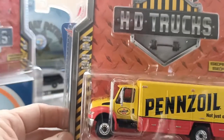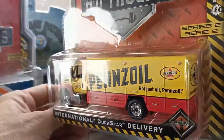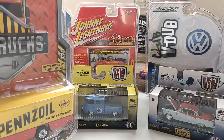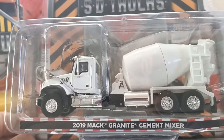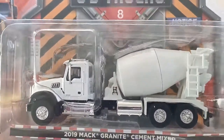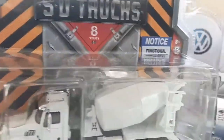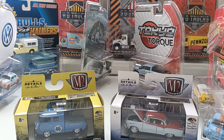Okay, so HD trucks, Greenlight, Pennzoil. I like this livery because of the colours, yellow and red. Really nice delivery truck. And then we're getting to the end of the list nearly, and I like this one, HD Trucks again, 1/64 scale, 2019 Mack Granite cement mixer, all in white. So you can get this in yellow. A lot of construction vehicles are in yellow, but I like this one because of the colour, white. So, any more in the box? Oh no, I think that's it. So in a minute we're going to show you them out of their packages. Time for some unboxing magic.